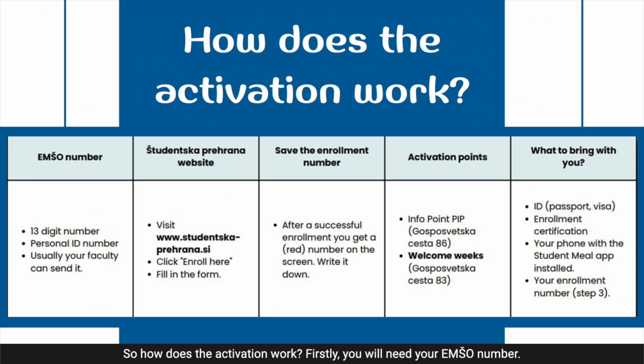So how does the activation work? Firstly, you will need your ŠOUM number. The ŠOUM number is a 13-digit personal ID number. Usually, your faculty can send it to you.